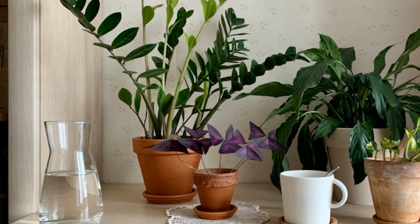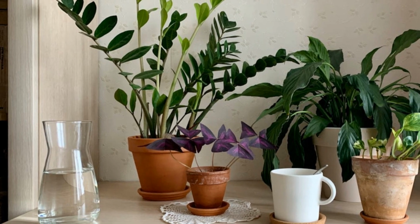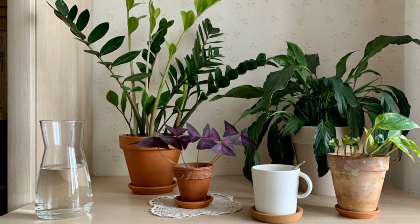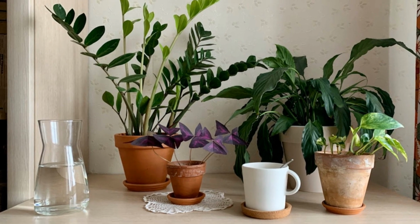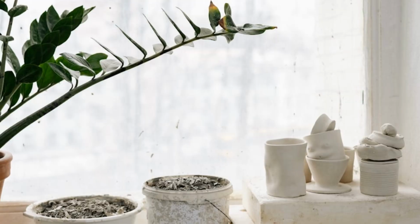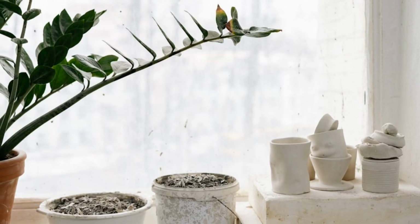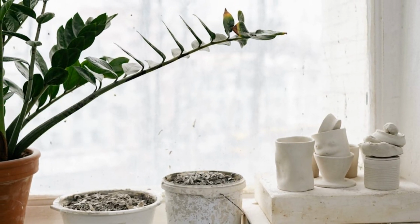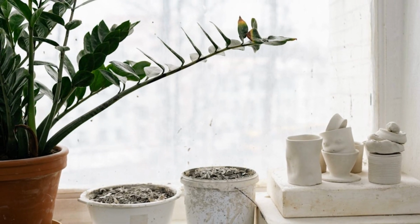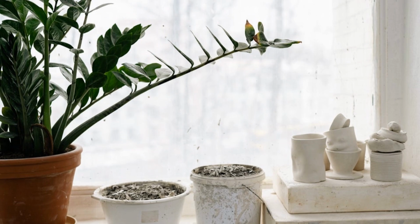It's also incredibly stylish with its glossy, dark green leaves that grow in a unique architectural pattern. These leaves not only add a touch of elegance to any room, but also help in purifying the air, making your living space healthier. They look equally at home in a modern apartment as they do in a traditional farmhouse. The versatility of the ZZ plant means it can complement any interior design style, from minimalist to rustic.